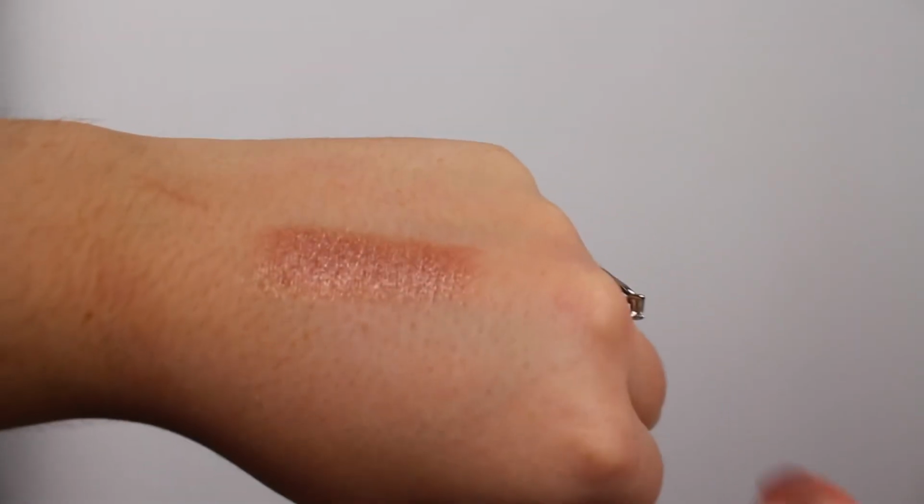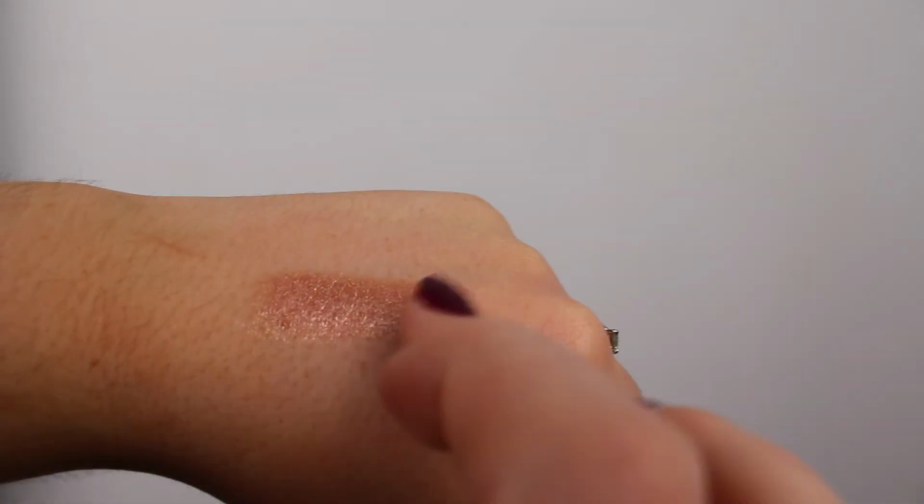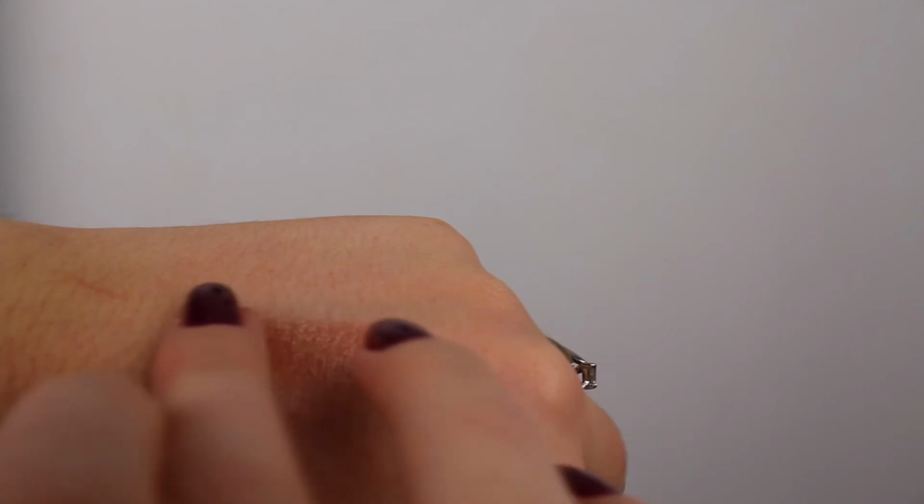And it is the L'Oreal 24-Hour Infallible eyeshadow. Now these are essentially pressed pigments, so eyeshadow in their purest form, and these are incredible anyway, but we can't get this shade over here in the UK, and I cannot wait to use this. I just am so excited.